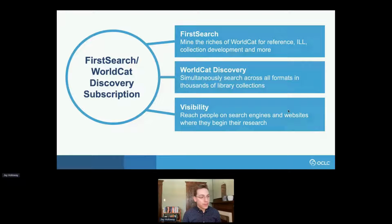It also offers visibility so that your WorldCat holdings are visible to end users on the World Wide Web. Through worldcat.org, we get a bunch of traffic that puts us in a prominent position in search results so that you can ensure your library holdings are present through major search indexes. So together, those three main benefits are available through your FirstSearch WorldCat Discovery subscription.